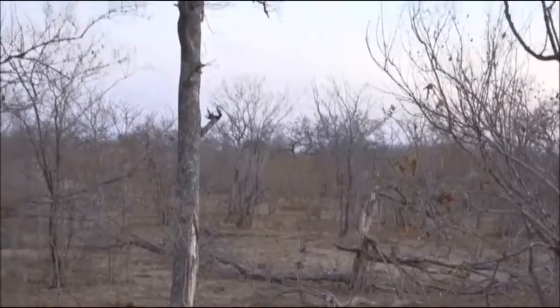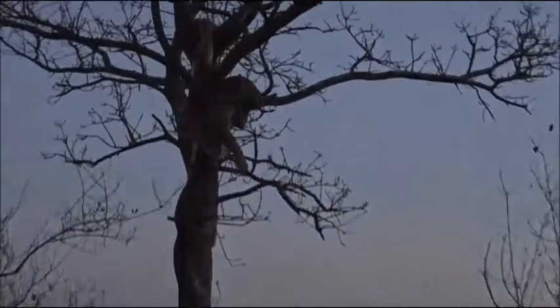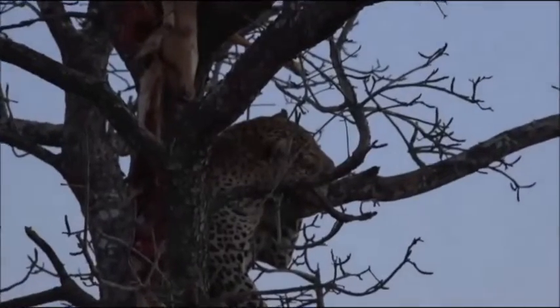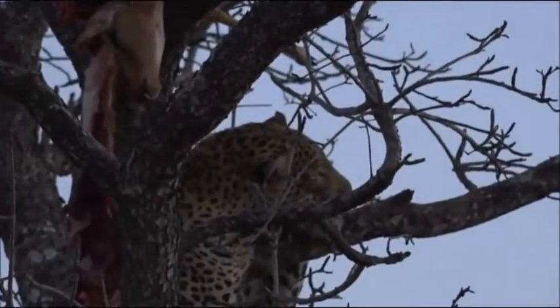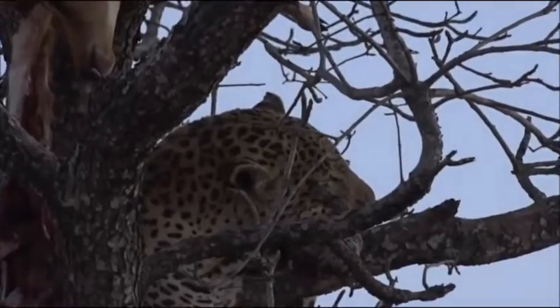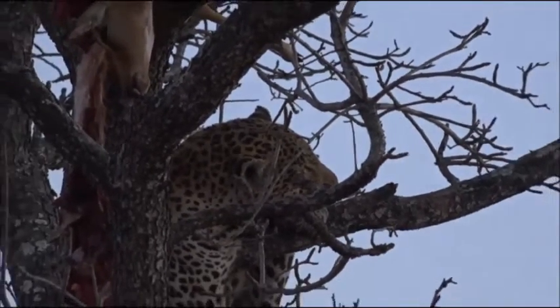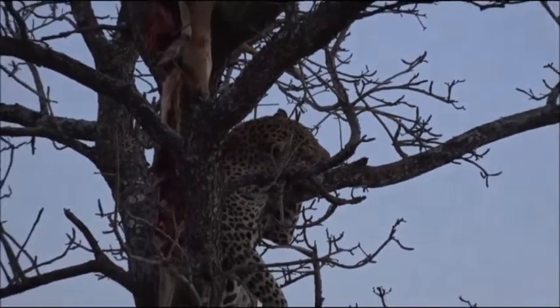Tingana's making me chuckle a little bit. He's so determined to keep that kill to himself that he's going to stay in the tree, even though he's eaten plenty. But he really is not comfortable one little bit. He is dangling. I don't even know how he can begin to sleep like that.